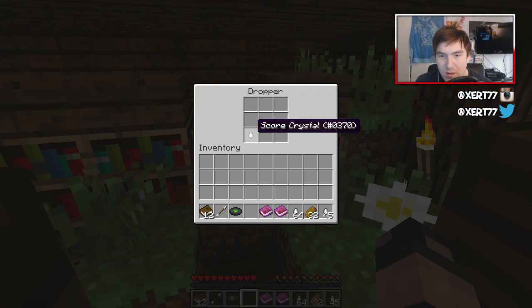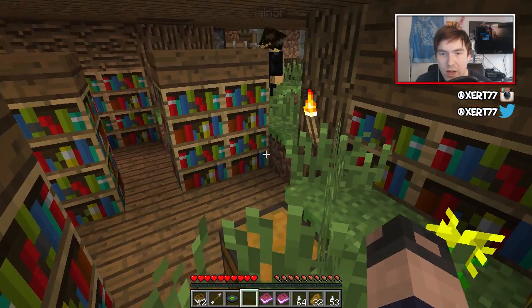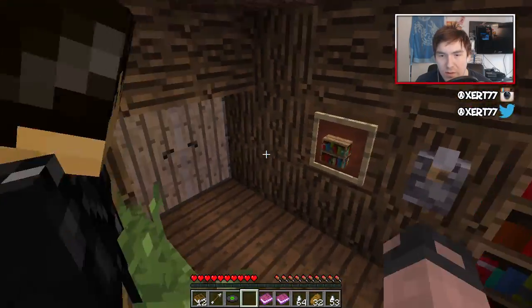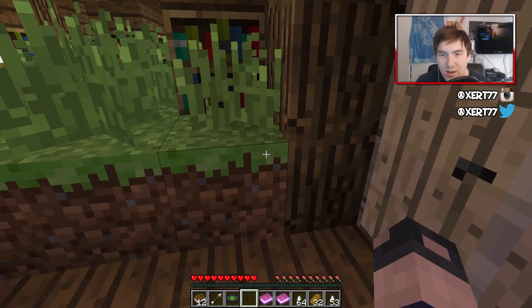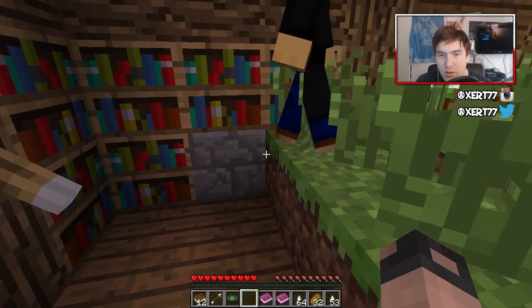There's one there, score crystals. I found a chest with some more score crystals. So what are we looking for in here again? There's a switch here, dude. A library bookcase switch. Should I put it? Okay. Oops, there we go. Right. Oh, there's a dispenser in here, look. Really? Where? This stone block.